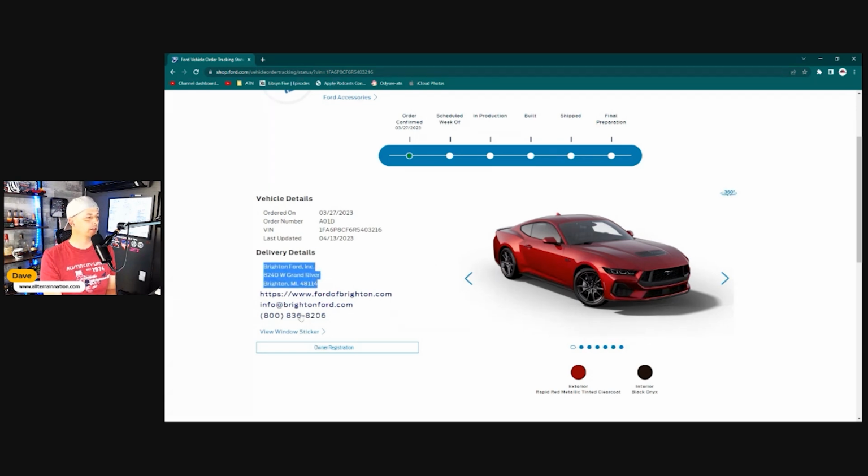It gives you their address. And here is their website and a phone number that you can contact them if you have any issues. So you can do that. So my order number, once again, here was that number that we needed from your order sheet.